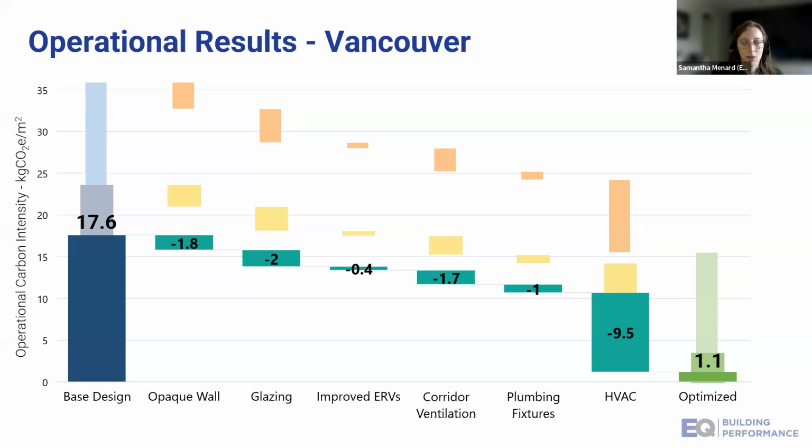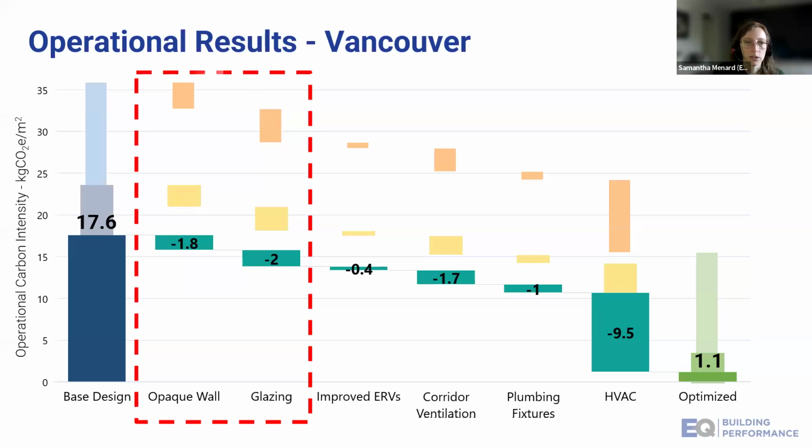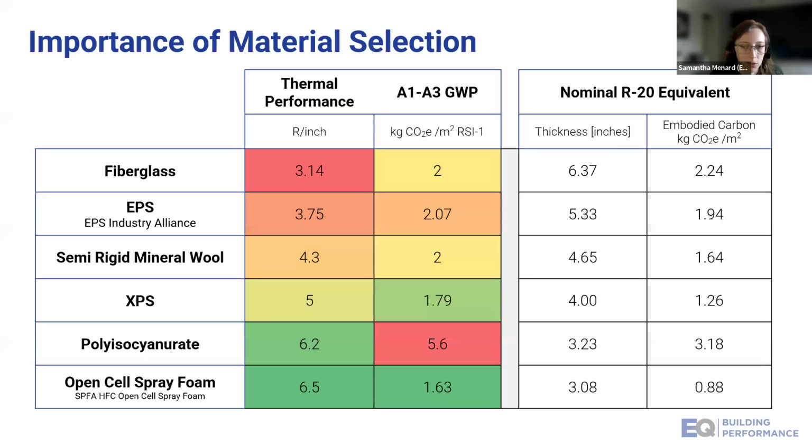So digging into how operational and embodied go together, let's start by looking at our envelope options. So when we start talking about the envelope, we really want to talk about material selection, especially for our insulation. So this chart kind of shows the thermal performance and the carbon performance of various insulations. And if you think of it as green is good and red is bad, you can see it's kind of a mixed selection here.